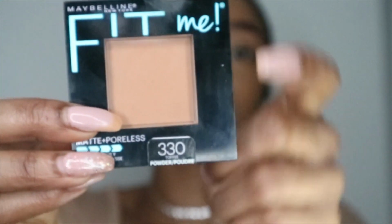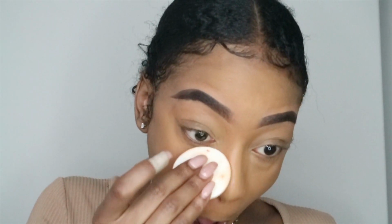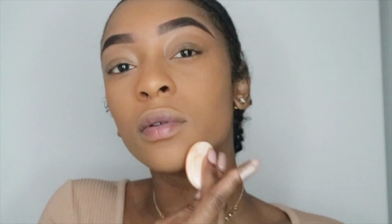So now I'm going in with the Maybelline Fit Me Matte and Poreless in the shade 330 Toffee. I really like this powder for my all over face powder, and due to the foundation being lighter than my skin tone, it really helped tone it down a bit. As you guys can see, that spot is really bothering me.